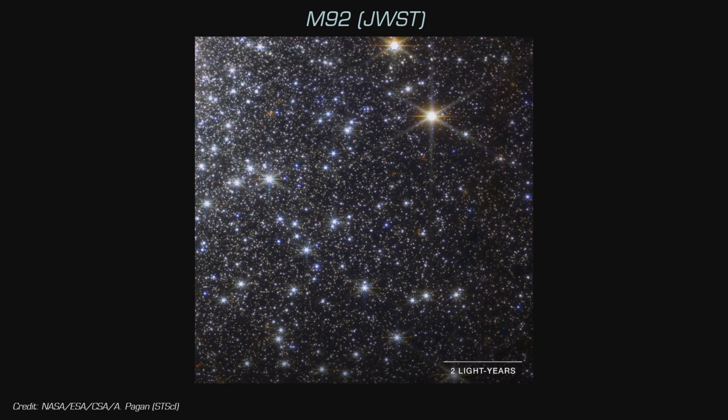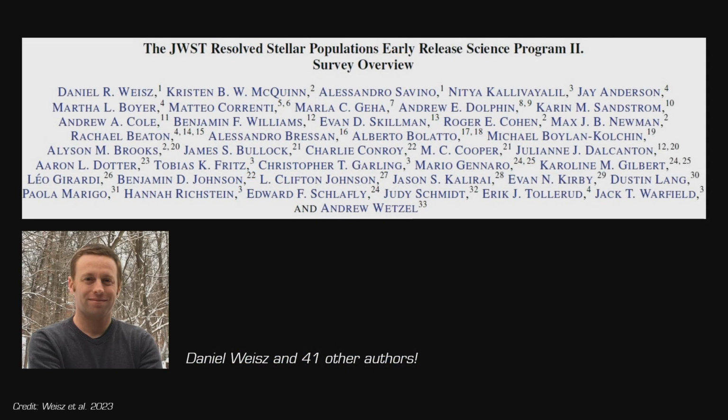The group of astronomers who did this work published a paper this month. The paper's lead author was Daniel Weiss, who's at the University of California, Berkeley. And there are 41 other authors, so there are 42 people involved in this project. This gives you a sense of just how big a lot of astronomical research projects are now, where you often have dozens, if not sometimes 100 or more, astronomers involved in these studies.